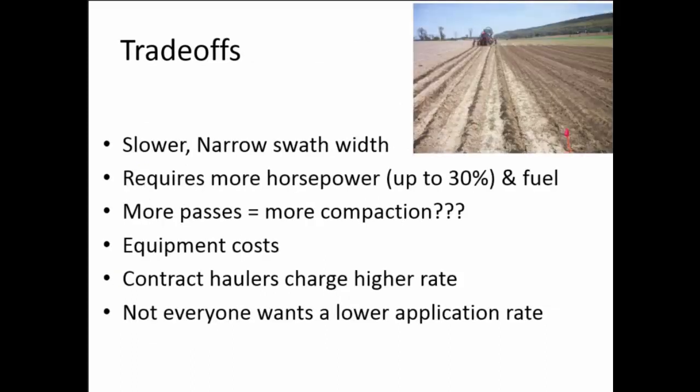There are trade-offs, of course. Some trade-offs include that it's a slower process, and it's narrower. Adoption in our region has been slow. A lot of producers will not accept this, as the constraints of time and economics help to impede it. We only get small windows of opportunity to apply the manure, and you have to get a lot of manure out there when those windows are available. More compaction could occur because we have to pass over the field more frequently. Timing also implies that we have to have soil conditions correct.